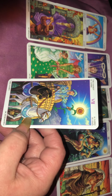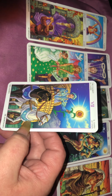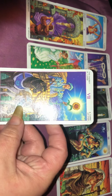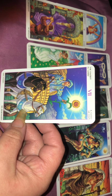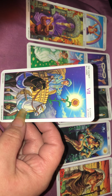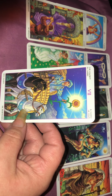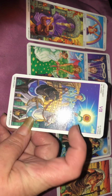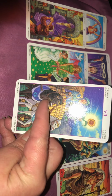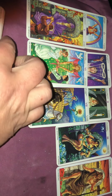So, the Chariot. He's holding a sunflower, which appears to be emitting light, but it's really in front of the sun. You got the black horse and the white horse, and they're pulling him to the destination. Kind of looks like it's daylight here and night there. Nighttime has the black horse. Daylight has the white horse. Interesting symbolism there.